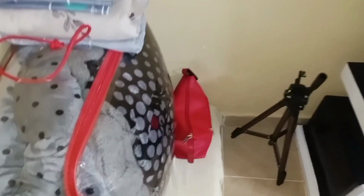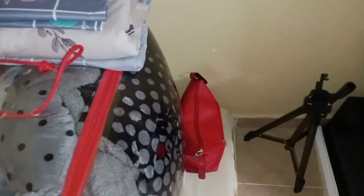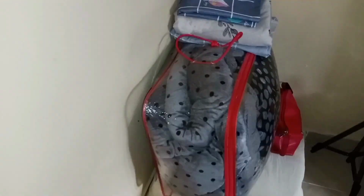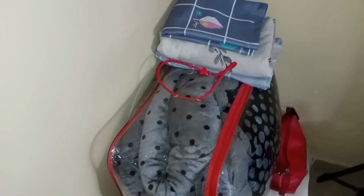Yeah, so guys, the final space that I've not shown you is this space where I put my extra duvet, extra curtains, extra bed sheet, and my sling bag. Yeah, and my tripod stand, my bag. This is containing makeups and just necessary things that girls have. Yeah, so this is my extra duvet, blanket, bed covers. Man, almost everything is blankets. Yeah. So let me give you the all overview of this house.